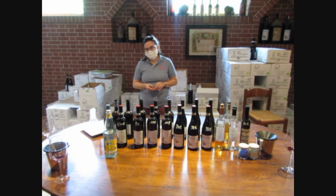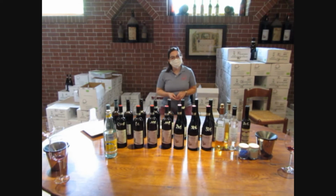I like it actually. I mean, it's got clean Barbera, very clean, very traditional. I think it's classic Barbera. Yeah, it's classic Barbera.